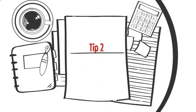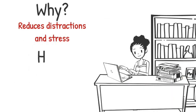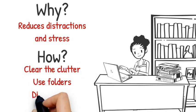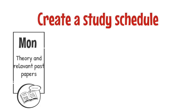Tip 2 is to stay organized. This is very important as an organized study environment reduces distractions and stress. You can do this by keeping your study area clutter-free, using folders or digital tools for materials, and by maintaining a to-do list. One of the most important things is to create a study schedule.